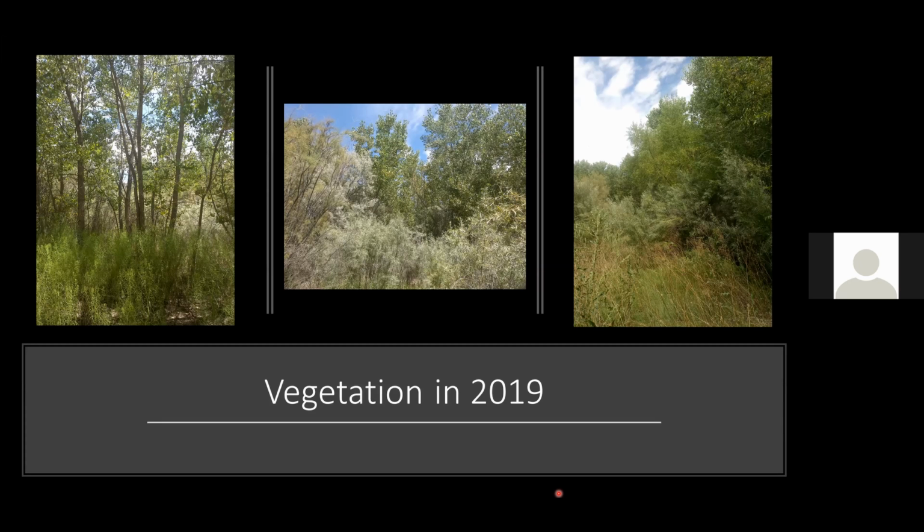So we're going to take a little photo tour here through the site, and this is what vegetation looked like in 2019. That middle photo is a good example of our most common species that we find there. We have cottonwood there in the background with a coyote willow understory, and then we have some Russian olive and salt cedar there on the left side.